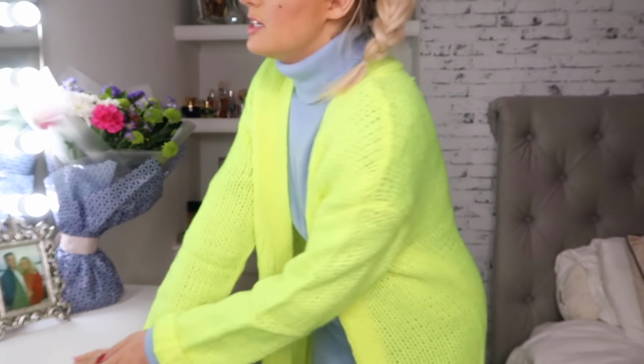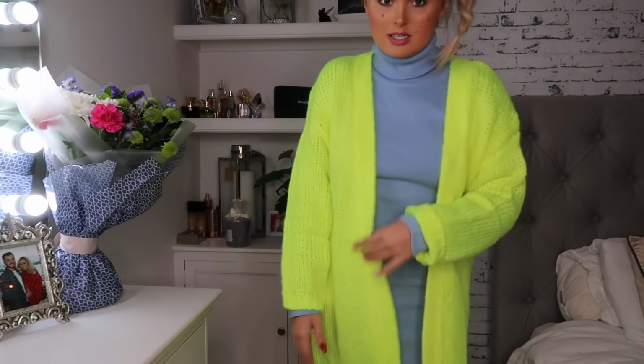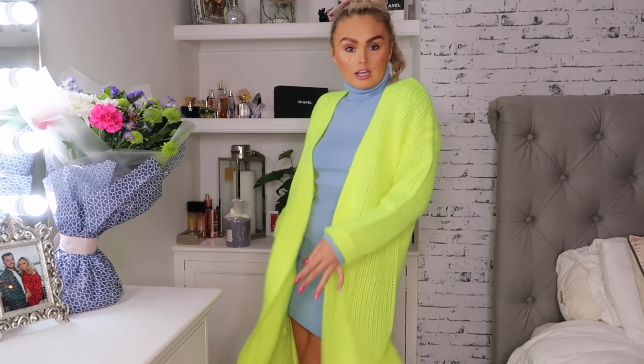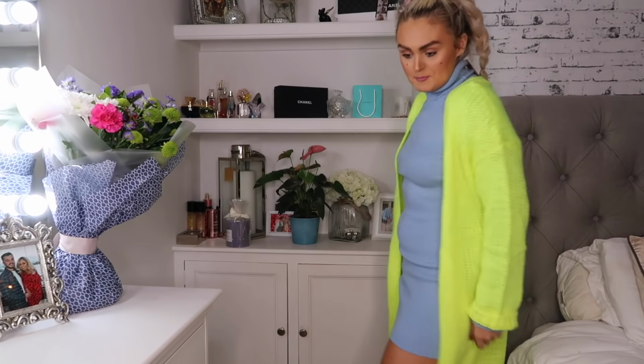Because we all know I'm obsessed with neon. I go through my stages, but I do think neon is very cool. And you know, you see like those Instagram cool girls that got like the really funky outfit pics at the airport? I feel like they'd be wearing something like this because, you know, they're cool and neon and funky. So that's exactly what we are today.